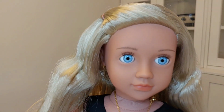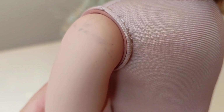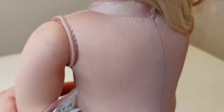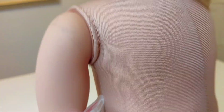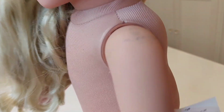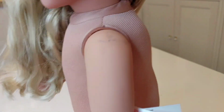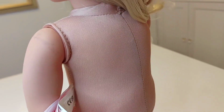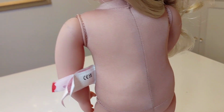Okay, let's move on to outfit number 2. So I'm getting the doll changed, and as suspected, we have dye transfer on the doll from the top. I honestly thought that it would happen from the tights, but no, it happened from the top. So that's a little bit disappointing. I'll probably hide it with most of the clothes that she would be wearing, but yeah, black's not really a good choice. Dark colours when it comes to these dolls because of the dye transfer.